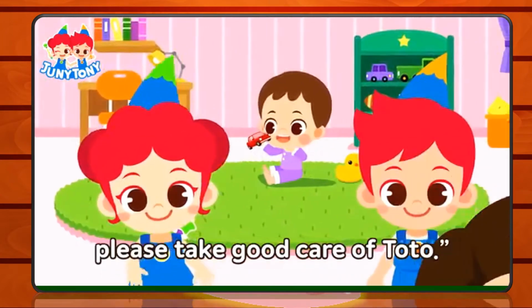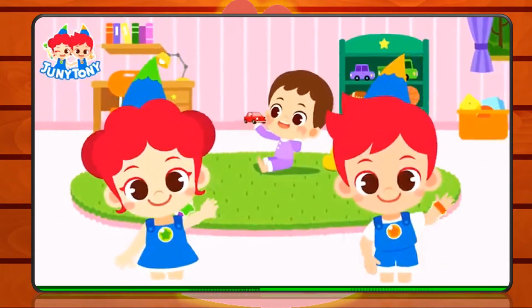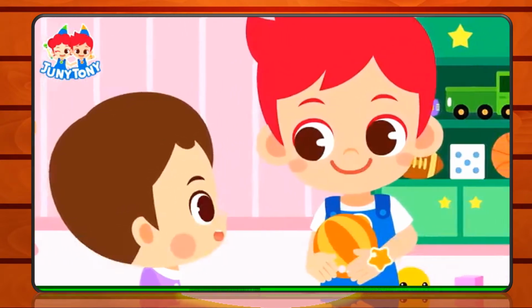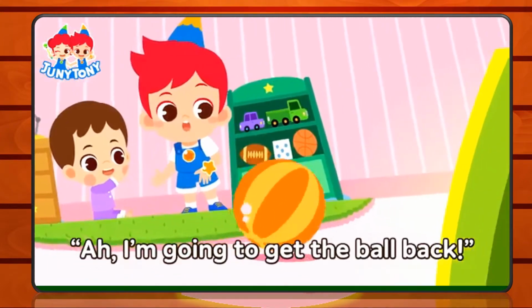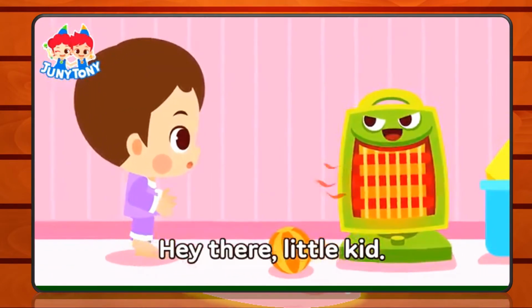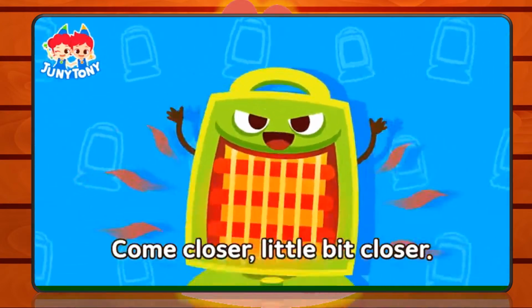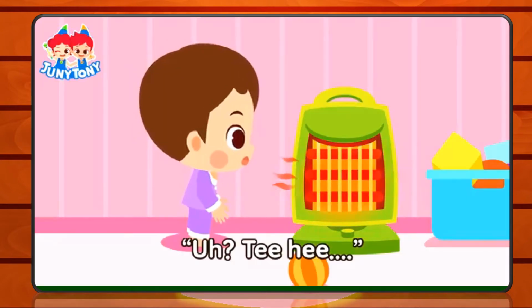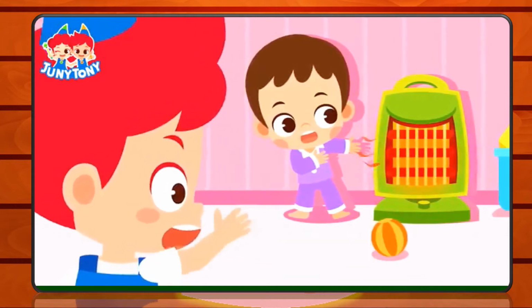Junie, Tony, please take good care of Toto. Don't worry, we will. Toto, shall we play with the ball? Kid, I see your hands freezing. Come closer, little bit closer. Get yourself warm, my dear. Watch out, Toto! The heater is so hot!